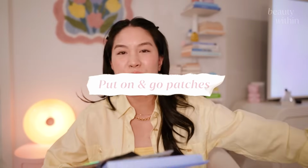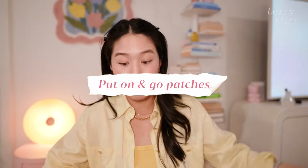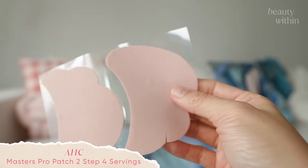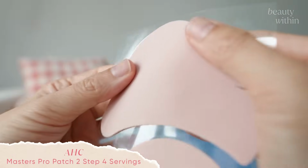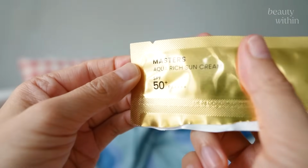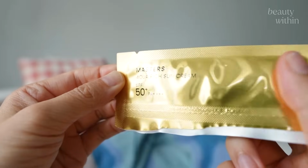These are the more classic, easy, not as fussy, not as complicated way of applying sun patches that you literally take out, you rip off, and you stick on your face. For this AHC one, they actually come with a little sunscreen pouch in here, and this sunscreen has SPF 50 plus, PA+++. So this actually has sunscreen. You apply it under and then you apply these patches on top.